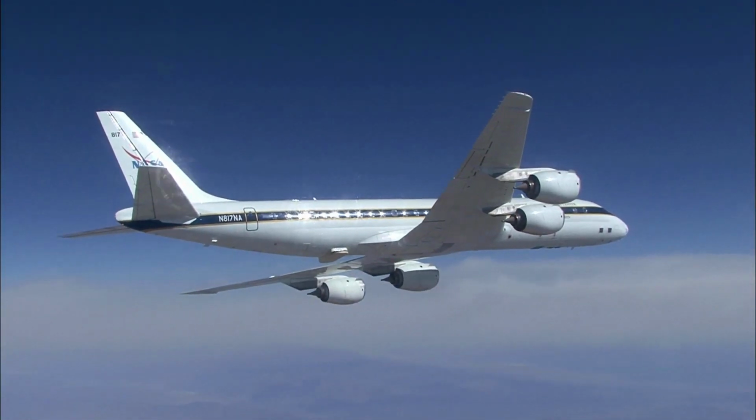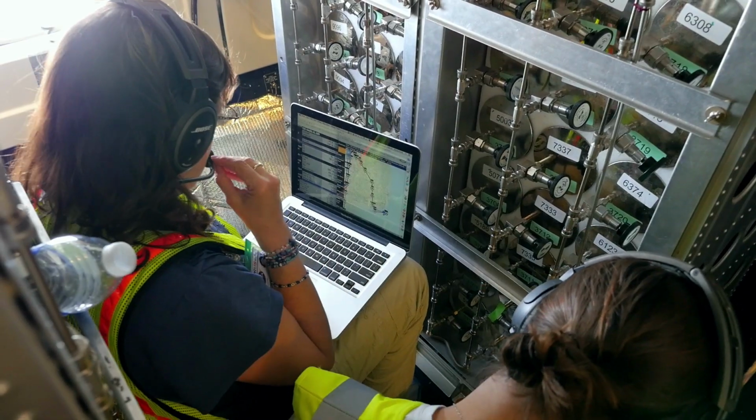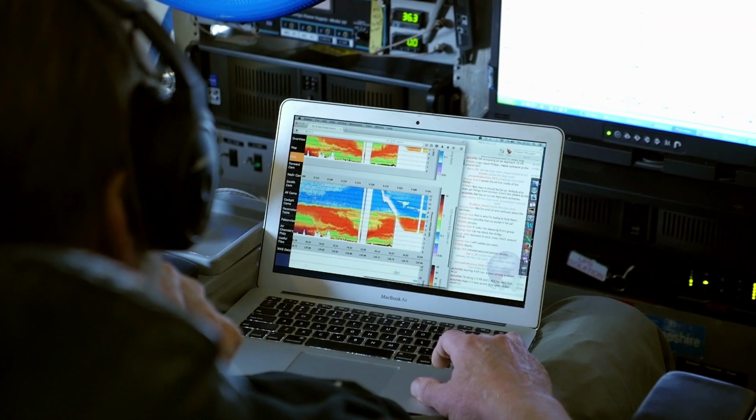And once the plane takes off, the fun begins. There's a lot of talk on the headsets about what we're seeing and whether it makes sense in terms of what the models had predicted. Don't forget that this aircraft is flying in the atmosphere to verify whether the models can do a good job of predicting air quality.